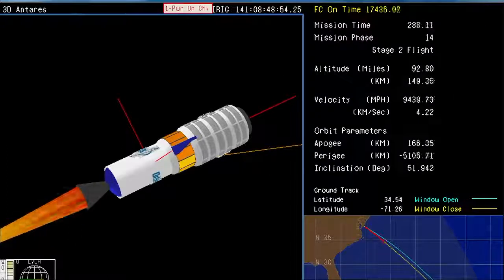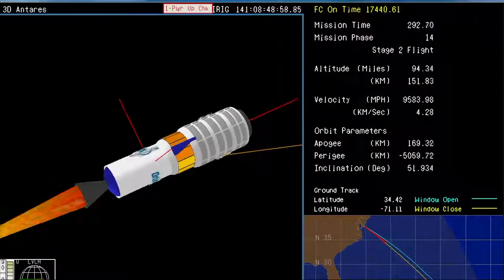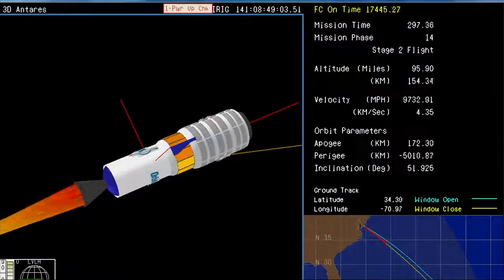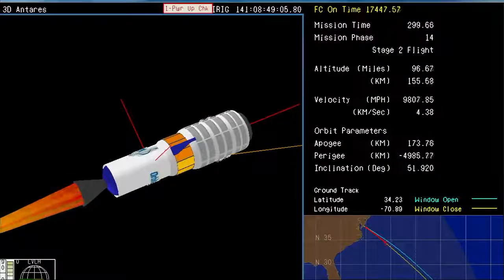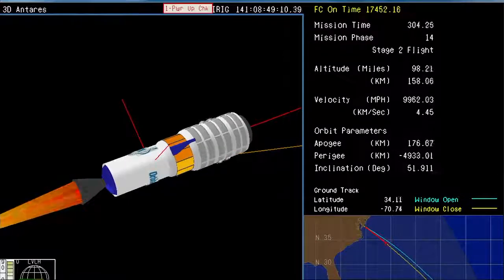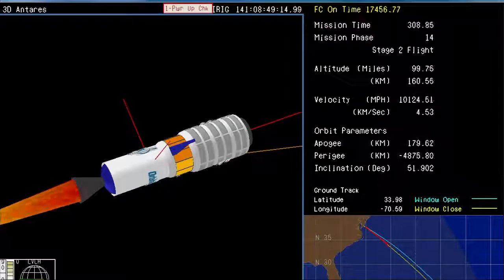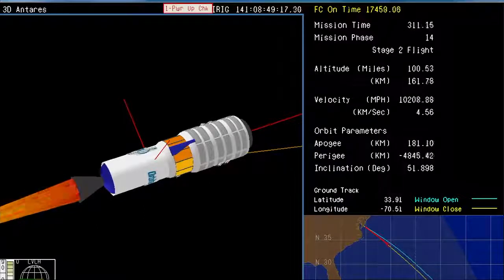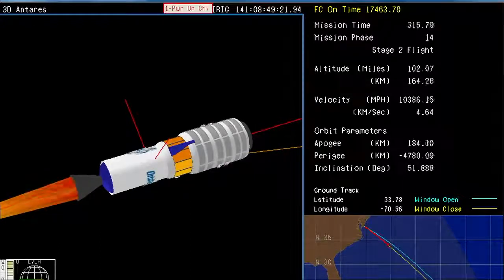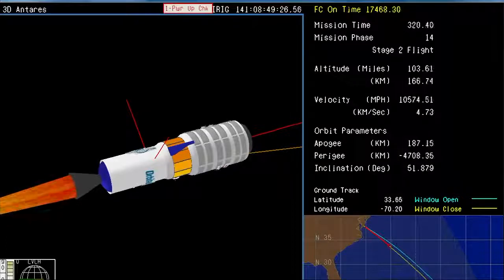Avionics power remains nominal. Stage 2 attitude is nominal. Stage 2 TVC performance looks good. Castor 30 XL motor is past. Everything continuing to look great with this flight so far. The vehicle already traveling in excess of 10,000 miles an hour at 100 miles in altitude. Power remains nominal, as we're just a little over 5 minutes into the flight already.